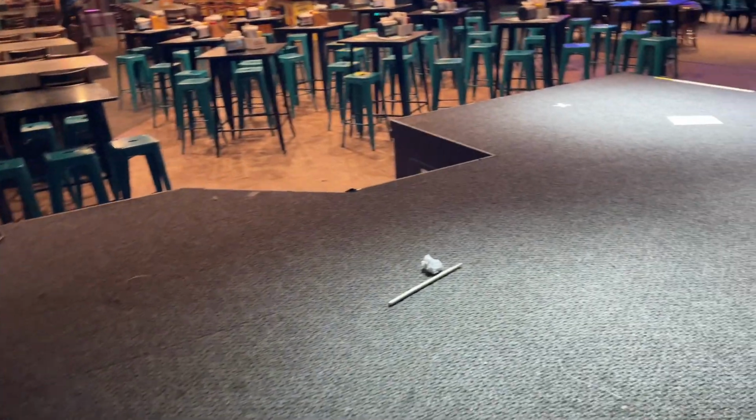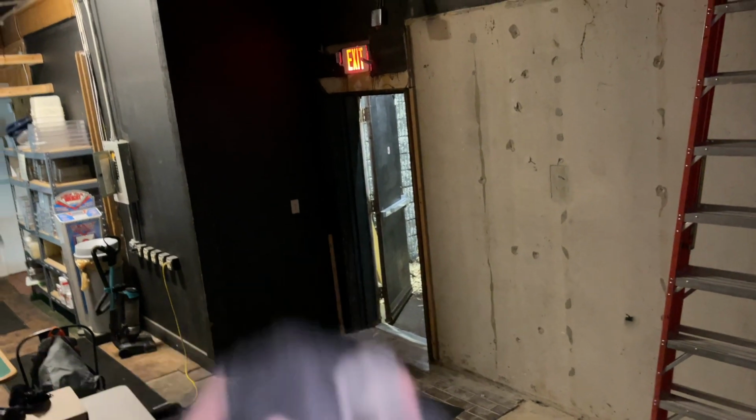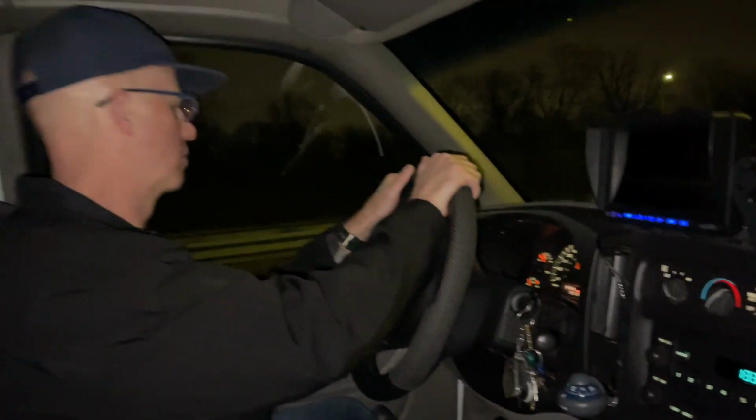We are clear. We'll hit the light switch here. Pick up a couple things. Just get them in a pile. The light switch for the lights is right over there on that wall of all places. Who would have thought? 1:33 and we are well on our way.